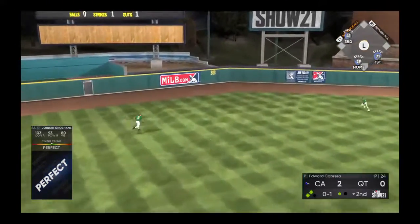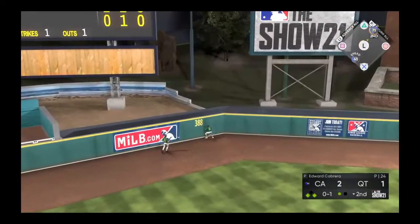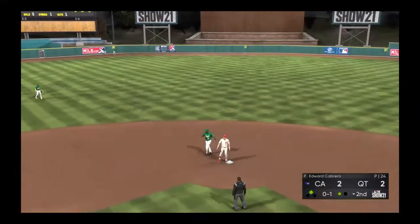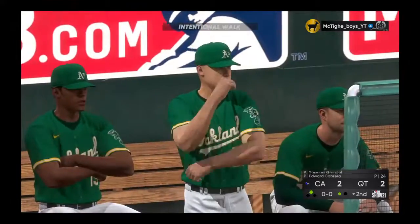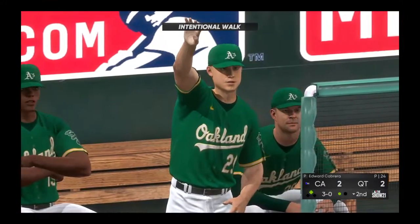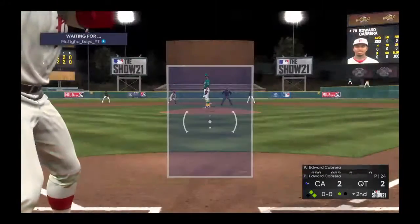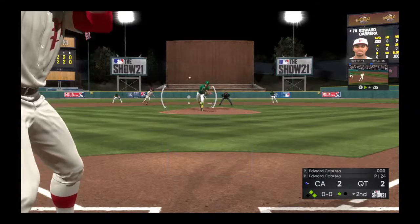Line drive, base hit into the left center field gap. And big trouble as this gets to the wall now. And the tying run comes around to score from second. It's now a 2-2 ball game. And the indication from the dugout comes, it looks like they're going to put him on intentionally. So that'll set up the double play possibility with 1 away.